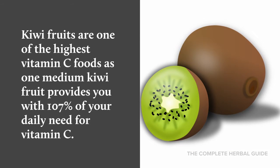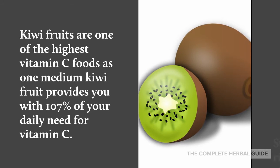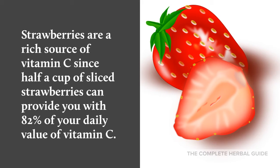Kiwi fruits are one of the highest vitamin C foods, as 1 medium kiwi provides you with 107% of your daily need for vitamin C. Strawberries are a rich source of vitamin C, since half a cup of sliced strawberries can provide you with 82% of your daily value of vitamin C.